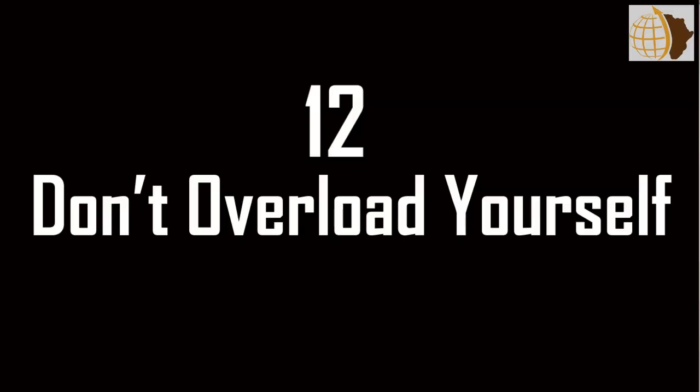Step 12 is don't overload yourself with certificates. A lot of people actually overload themselves with certificates. They want to take a lot of certificates, but hey, do this. If you have so many certificates to take, you make sure you take one at a time. So let's say I prepare for 3 certificates to take this year, what I have to do is plan for one first. Make sure I complete one before I move to the second.